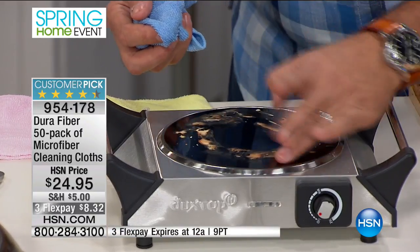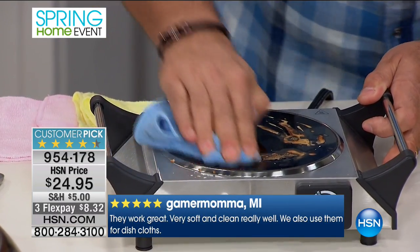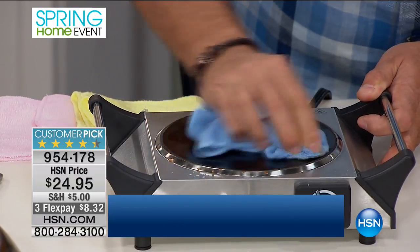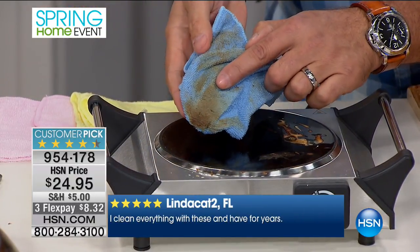Look at the burnt on mess that's on this. You can see, that's horrible. But watch this with the Durafiber. As I go in there, it's scouring the glass, but it's not scratching it. Look at the way this is all coming off as I go across here, this burnt on mess. But I want you to see something. Look at how gorgeous that is all the way across there. The one half I did, and there's everything that was burnt on there.